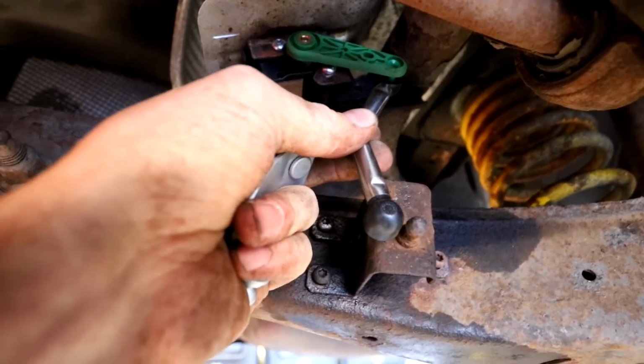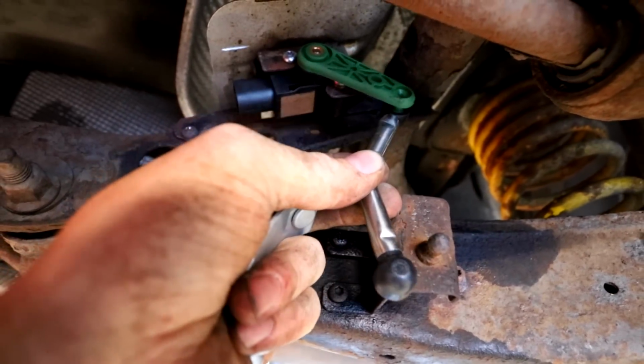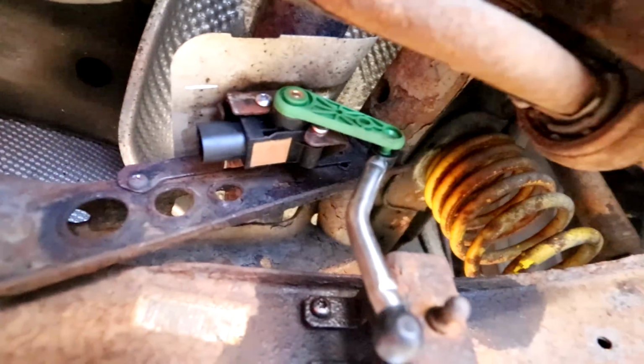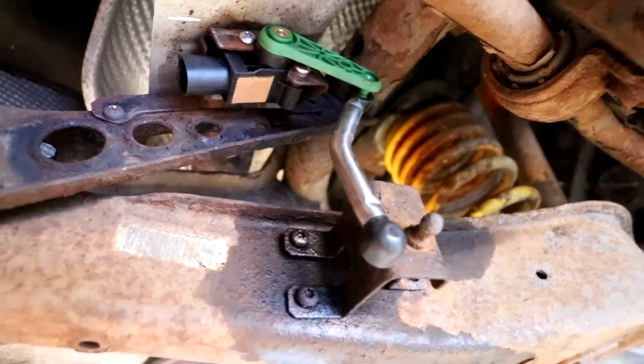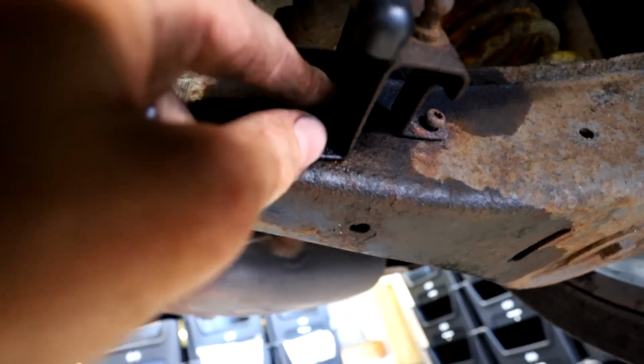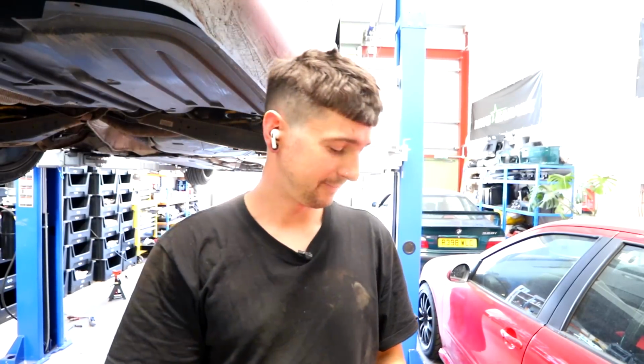That's essentially how it works. When the lower arm moves, it just moves up and down. So I've got to use this bracket and I've got to use this bracket. And this is just a nightmare. So what I think I'm gonna do is I might just weld that there. I've been doing this headlight sensor for 2 hours now. This is cars for you.